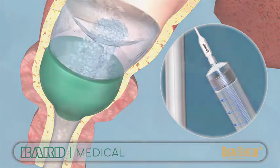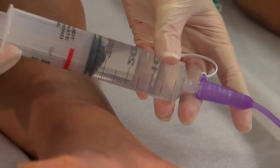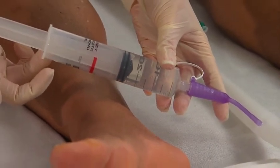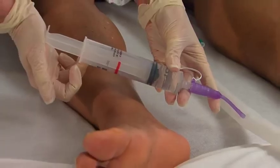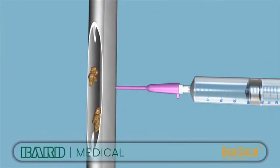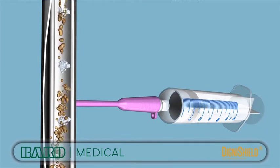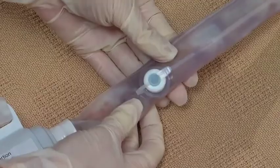Ensure that water drains. If the catheter itself needs to be flushed, attach a syringe filled with water to the purple flush port and depress the plunger. If repeated flushing with the water does not return the flow of stool through the catheter and an obstruction of the device is detected, use of the device should be discontinued. The Dignishield system's innovative flush mechanism disperses water throughout the entire length of the tube. The system is designed to improve drainage and maintain an unobstructive flow of stool into the collection bag.